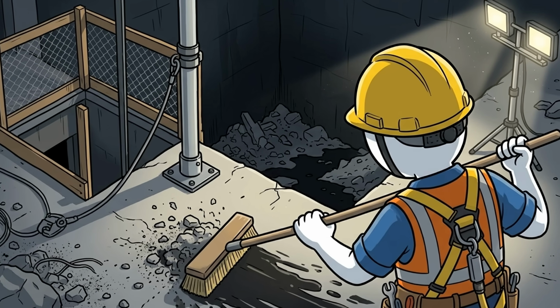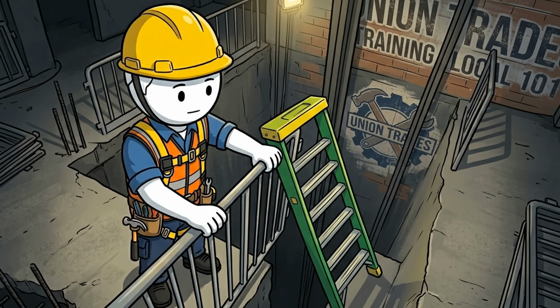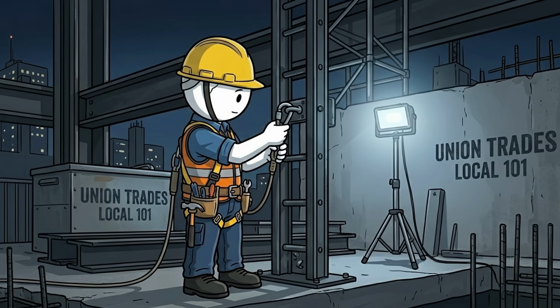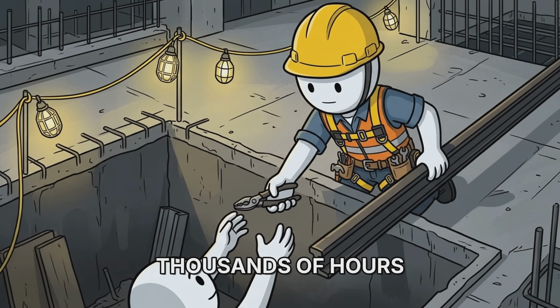Then, back to the pit. By year's end, you read a job site by sound. The ring of threaded pipe, the draft off an open hoistway, the foreman's curse right before you do something stupid. Now the real apprenticeship starts, and it's measured in thousands of hours.